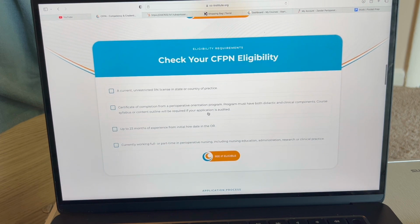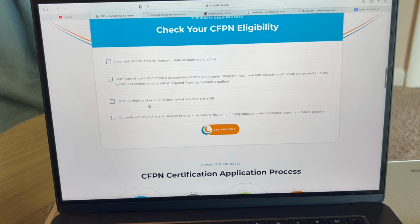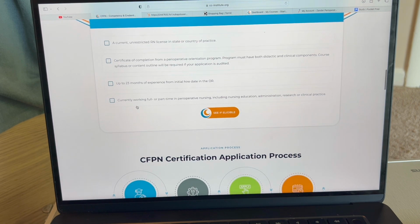As you can see, the eligibility is a lot less rigorous than the CNOR. You just have to show an RN license, and show that you had your Periop 101 or whatever your hospital uses to train OR nurses. You have to have that in case you get audited. If you're over 2 years of experience, you wouldn't be taking this test, you'd be taking the CNOR. And you also have to show that you're working full-time in the OR.